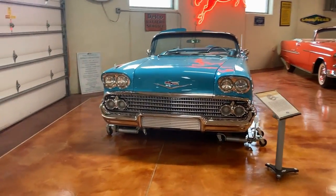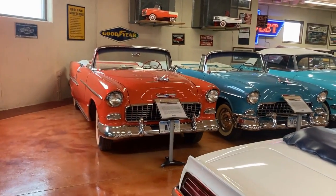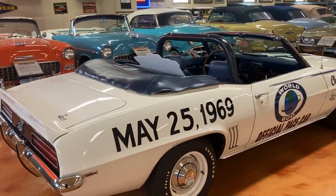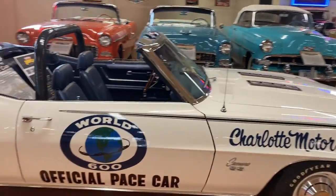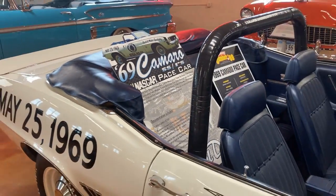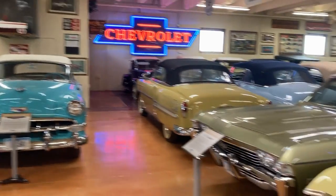Now this is, I think, a 58. Let's see. Yep, 58 Impala convertible. Now you'll see down here we've got the 55s. A couple 55 convertibles. Now here's a nice Charlotte Motor Speedway pace car. I have to imagine this is very rare. I've seen the Indianapolis pace car. Let's see if this says here. One of 7 produced. A ton of the little pedal cars you'll see in a moment.